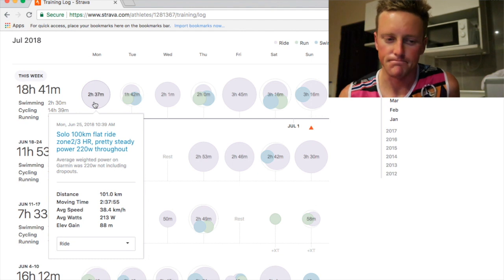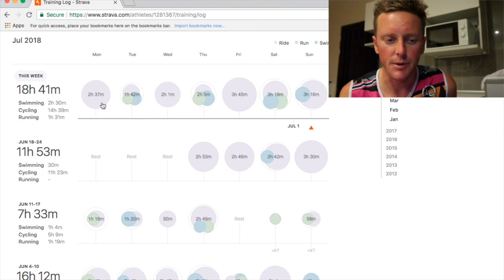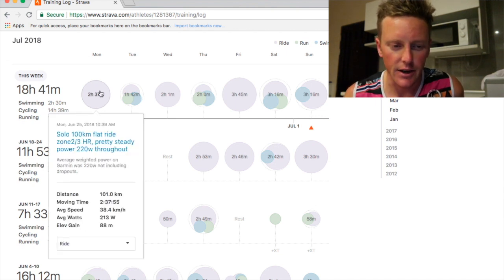So I started with a 100-kilometer flat ride, and I just held 220 watts throughout that ride. Just wanted to see how my body would react if I did a long, not super hard, but definitely steady, solid effort. Sort of zone 2, zone 3 heart rate throughout.